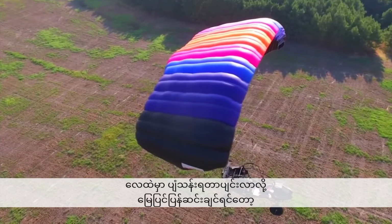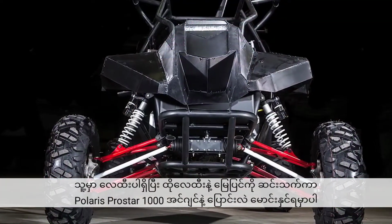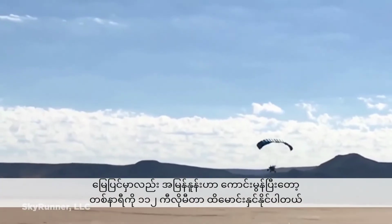And of course, once you're tired of flying high in the sky and would like instead to travel on land, the Skyrunner can then parachute to the ground and seamlessly switch to its Polaris ProStar 1000 engine, allowing the Skyrunner to reach an even quicker road speed of about 112 kilometers per hour.